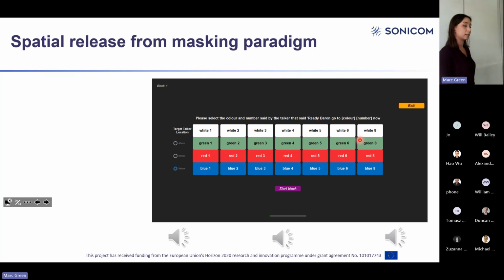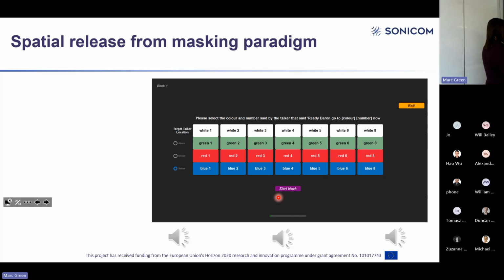And so you press Red 6 now, and then you go continue. But this would be really easy, so we don't really want to test that. We want to add more talkers on. So the next sound has 2 talkers, and you should listen out for the person that says Ready Baron and then hear what they have to say. It will be quite hard because you're not listening over headphones, but you can try.